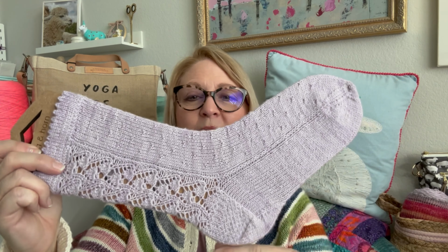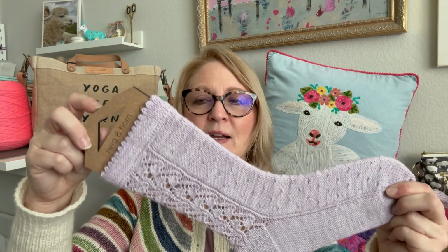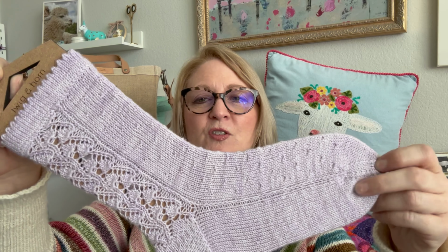I managed to finish the first sock, which I'm very excited about. I haven't wet blocked them. I just steam blocked them on my sock blockers, which are really nice heavy sock blockers from Twig and Horn that I love. The sock is beautifully constructed.